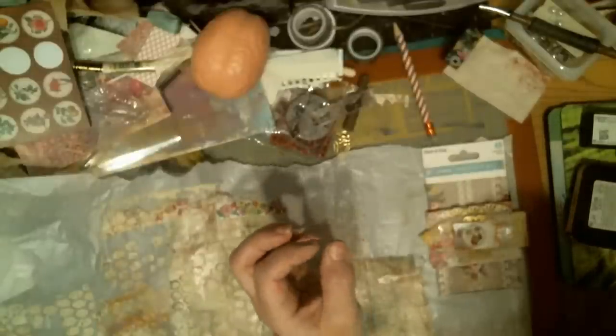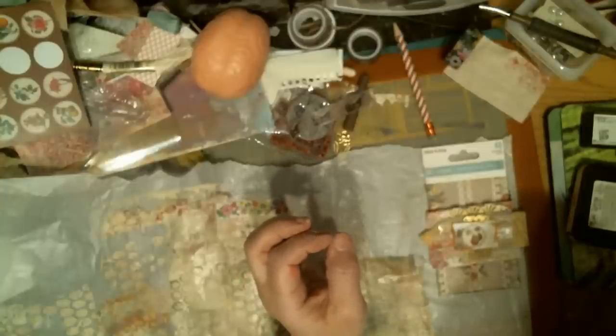And I want to use this. So let me see. Okay, how am I going to do the stitching? I want to add stitching. Let's see. Okay. At the moment. Let's see. What?